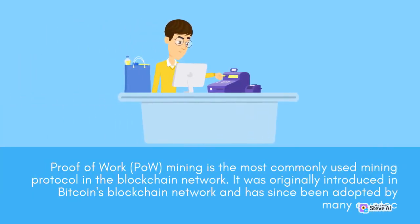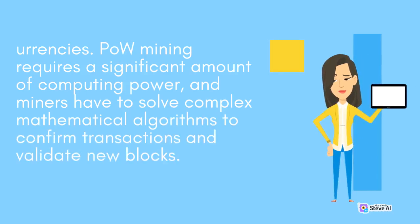Proof of work, POW mining is the most commonly used mining protocol in the blockchain network. It was originally introduced in Bitcoin's blockchain network and has since been adopted by many cryptocurrencies. POW mining requires a significant amount of computing power, and miners have to solve complex mathematical algorithms to confirm transactions and validate new blocks.